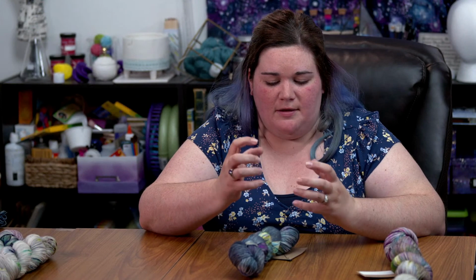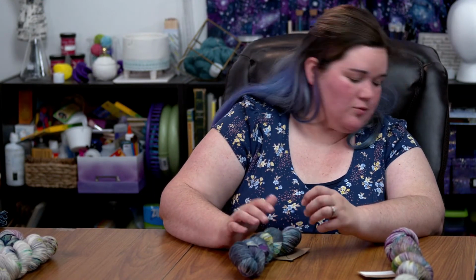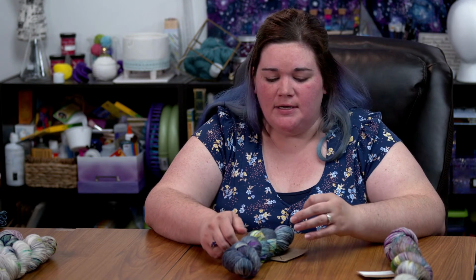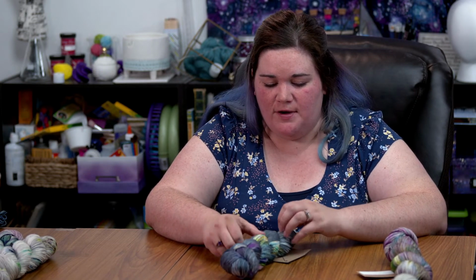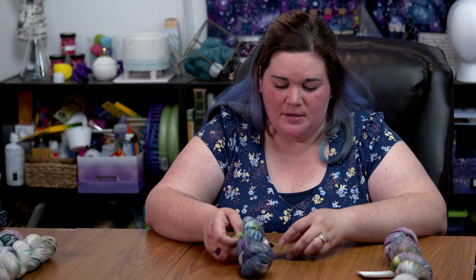High twist is when you can really see the features of the twist. It's not a great description, but Madeline Tosh makes a really nice high twist, their Tosh Sock. But this is just a really nice smooth sock yarn. It looks very nice. It's probably going to make really pretty shawls at some point in time.